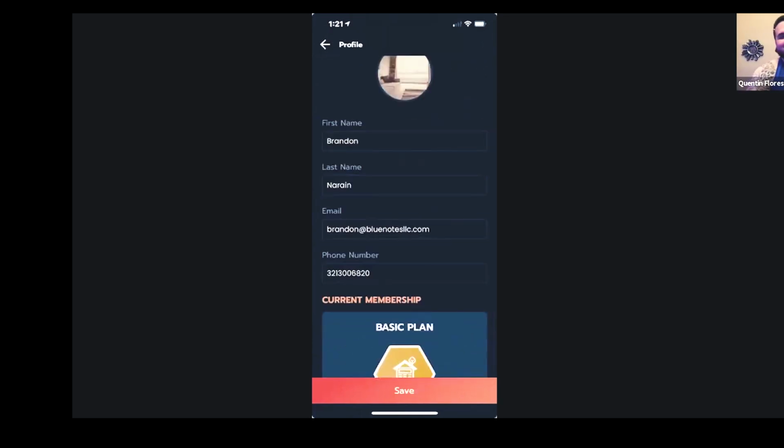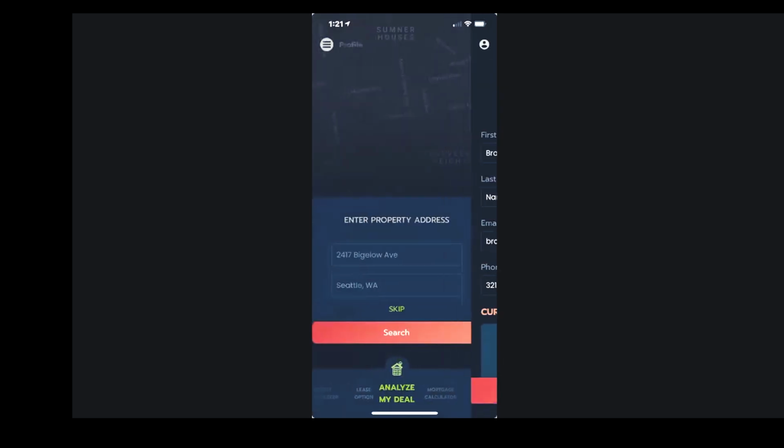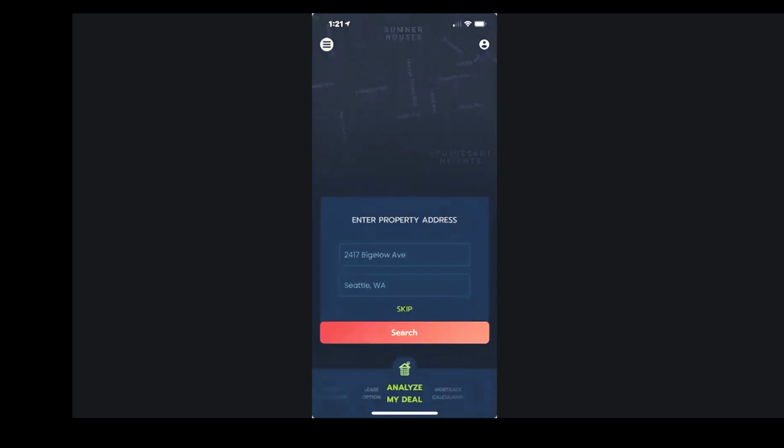The real reason is that you want to have your company logo and your company name, or your name with your phone number, because once you're creating these offers straight from your phone, you can text, email, or WhatsApp, whatever you want, as long as your phone allows it. You can send it directly to the homeowner. We'll get into that a little bit later.